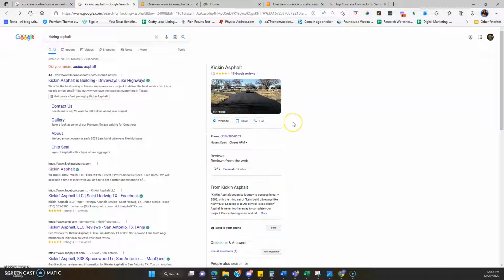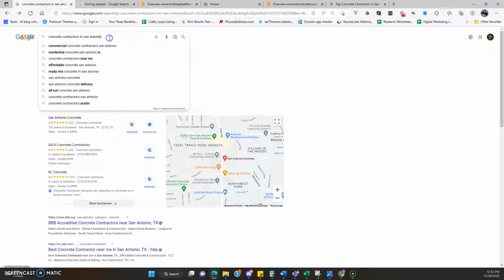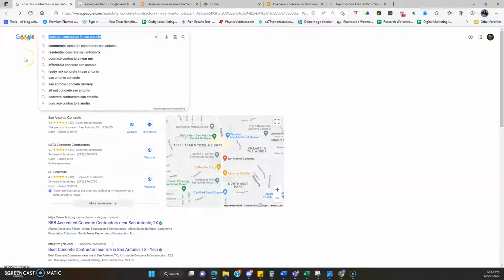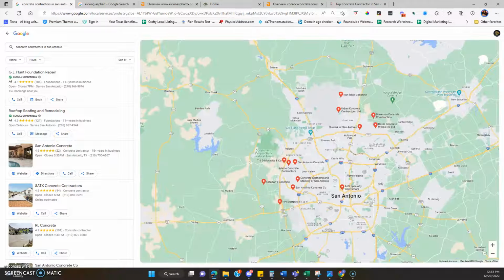And then the next one will be local citation, being found in the directories where your top competition are found. So this one is just one keyword. This is one of the highest keywords specifically for San Antonio, and it has about 700 search volume, and I'm going to show you that in a little bit. So this one is very, very helpful for you to nurture every single day so that we can see Kikin asphalt here in the top three.